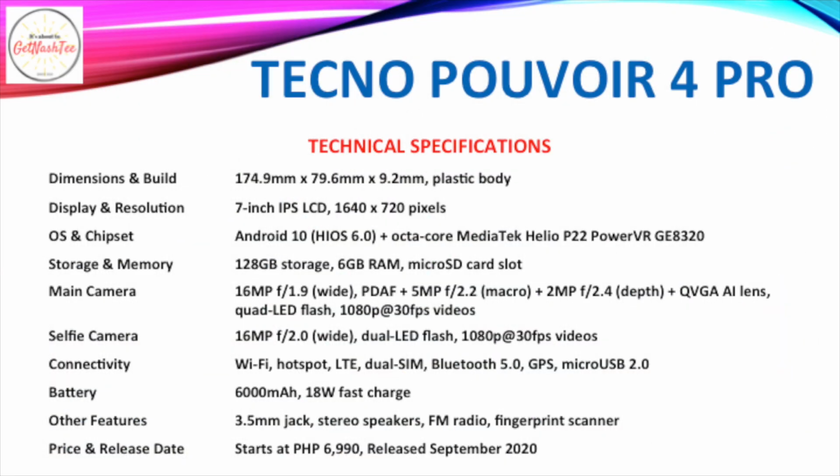Another smartphone that made our list is the Tecno Pova 4 Pro, which comes with a 7-inch IPS LCD of 720p HD resolution. It runs Android 10 with HiOS 6.0 on top and is powered by an octa-core MediaTek Helio P22 processor. It has 128 gigs of expandable storage and 6 gigs of RAM.